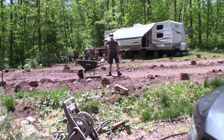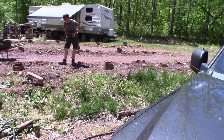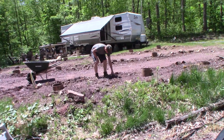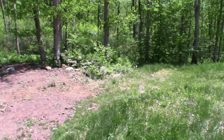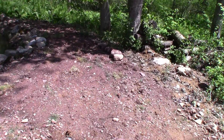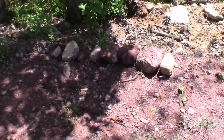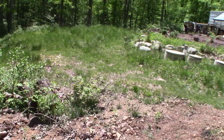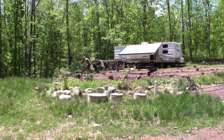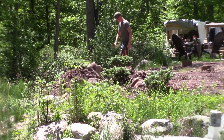Between taking some scoops of the dirt there, got him grabbing some of these rocks, and we're making a little retaining wall. He brings the rocks over, bringing them into this area here, and make a little retaining wall right here. See, we got some bigger rocks down there on the walkway we still need to grab. So, he's loading up a basket. Got him working hard.